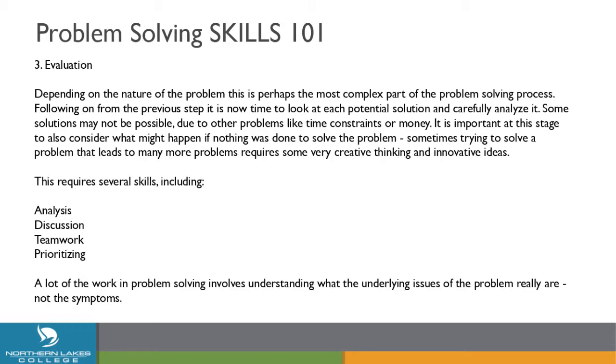So for example, this morning, I did not have the time and energy to invest in making a cake with my daughter. So the solution will be, we are making our cake tonight. This requires several skills, including analysis, discussion, teamwork, and prioritizing. I could probably say I could prioritize a cake at this point today as a number one, considering the Easter weekend. A lot of work in problem solving involves understanding what the underlying issues of the problem really are, not the symptoms. For my daughter in particular, the symptom may have been she wanted carbohydrates in cake, but we suspect highly she just wanted to spend time with mom.